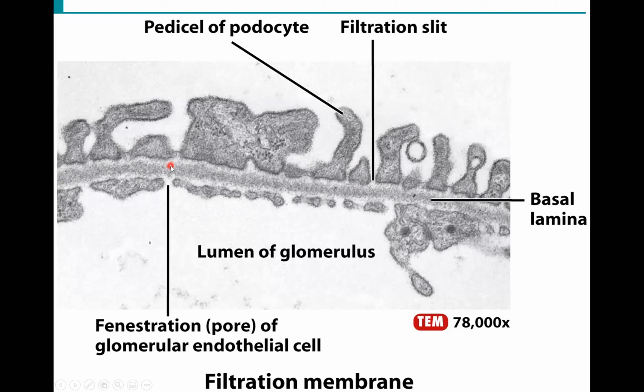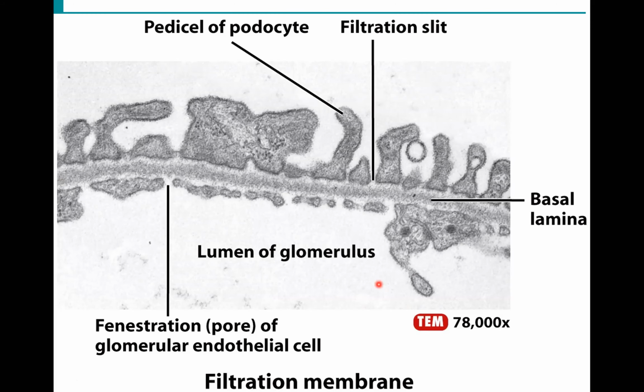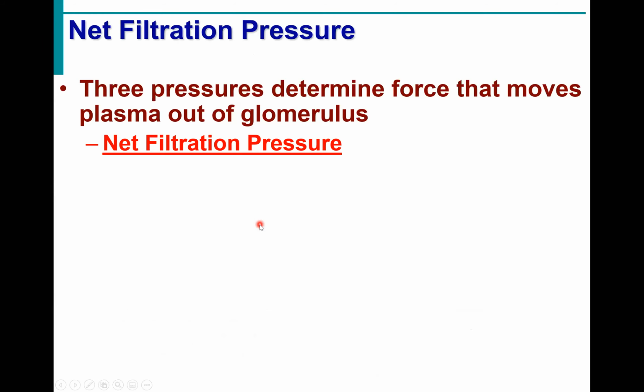And as was mentioned on the previous picture, I'll go back for just a second. The space in between is only about 6 to 9 nanometers in width. So only something that is less than 10 nanometers is going to be able to wiggle out of the fenestration, wiggle through that filtration slit, and end up here in Bowman's capsule, or really Bowman's space would be more accurate, inside of Bowman's capsule, where it is then going to be processed. All righty. Questions on that?